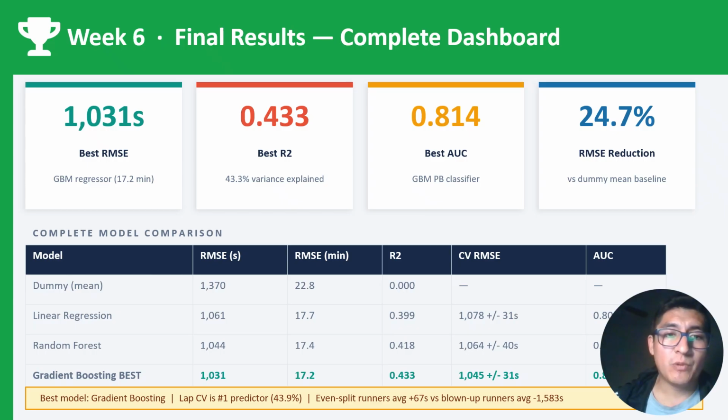The best R-squared score was 0.433. It means that 43.3% of the variance is explained. As you could see, my project's variable is one of the variables for the predictions. The best AUC was also 0.814. It also represents the gradient boosting model for the PV classifier, and the reduction for the mean baseline was for the dummy. So it's the final result.